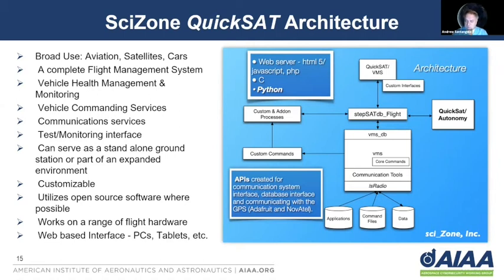Now, one module we're not going to be demonstrating today is the QuickSat Autonomy System, which provides AI and machine learning tools to the QuickSat environment, where it can be used for more advanced, sophisticated health monitoring, but also detects a range of cyber attacks on your CubeSat.